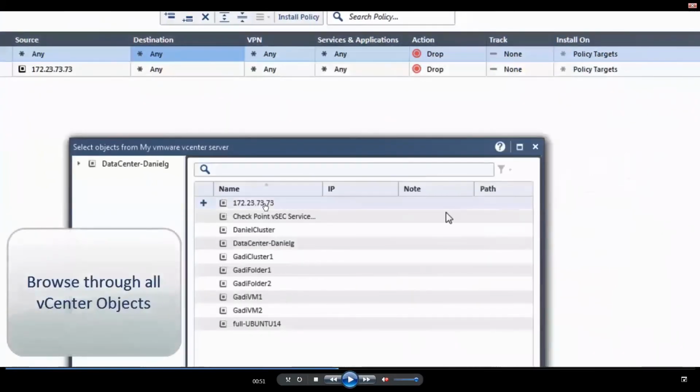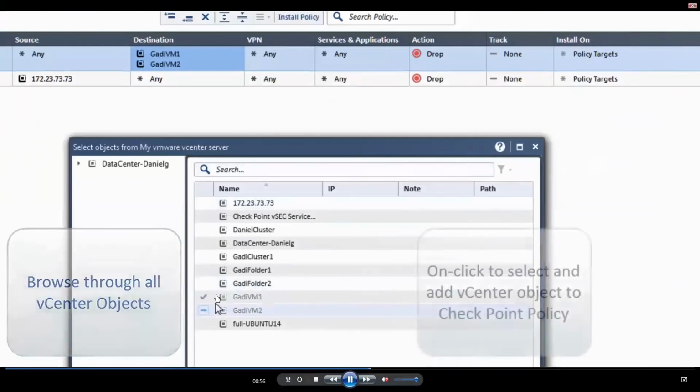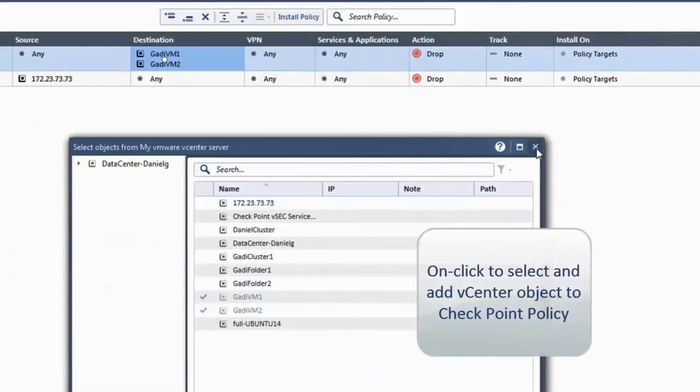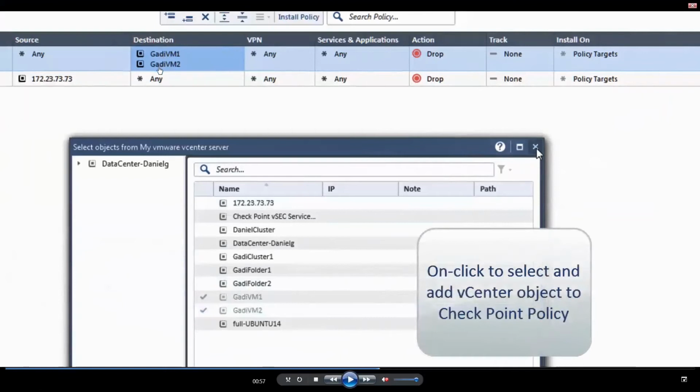What you see right now is in real time. I'm bringing all the objects from vCenter. I can search them, I can navigate them, and with one click, add this object to my policy. So now I have these two virtual machines in my policy. For every change that will happen to those virtual machines, if the application owner changes the IP address, adds a new VNIC, changes the name, everything that happens to these virtual machines, we will automatically get notified about it, and we will dynamically update the policy on all the gateways, the virtual gateways, the appliances, those that run on-premise and those that run in the cloud.